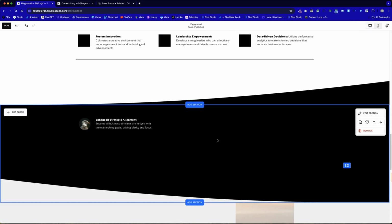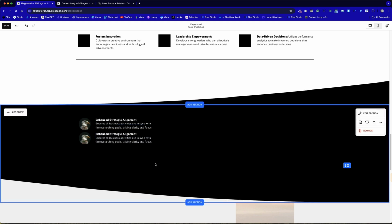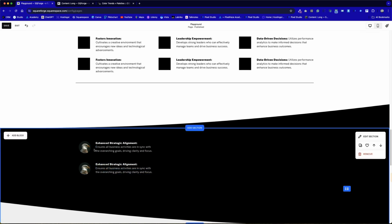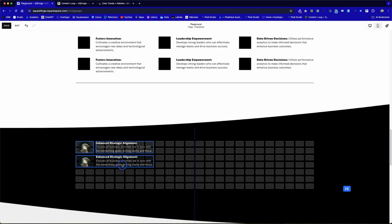Now we've got the first section in place on mobile, we can select both of these items and duplicate them. I can then proceed to move them down, either directly below or add another full column. But the problem we've got here is that space is a little bit too wide. We're not having consistent spacing with a macro and micro white space between each of our elements.